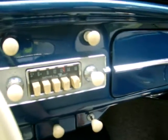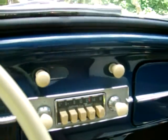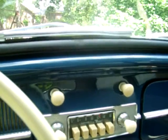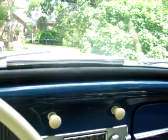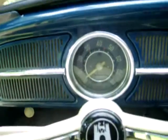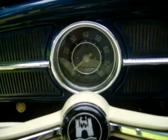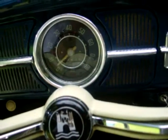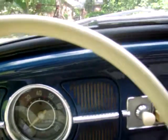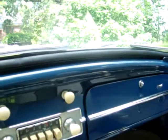Let's see. They had it for several years, and then one day my great-grandfather and my grandfather found it. I think late 70s, early 80s, and it was sitting underneath a tree, and they wanted to buy it. And they told him, well, yeah, you can have it for $100. We'll sell it to you for $100, but it doesn't run.